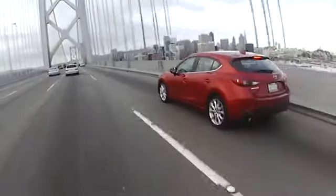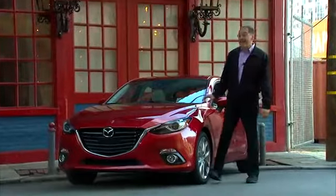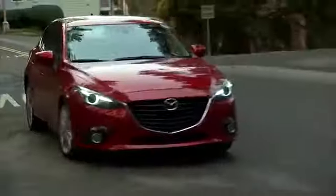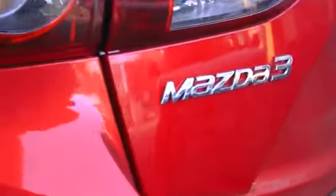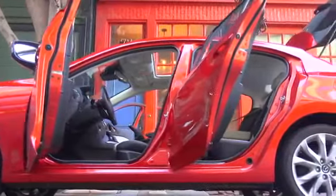First rule when you set out to make a small, cheap car is to try not to make it look like a small, cheap car. On that front, I think Mazda's off to a pretty darn good start. Let's drive this 2014 Mazda 3 5-door S Grand Touring and check the tech.